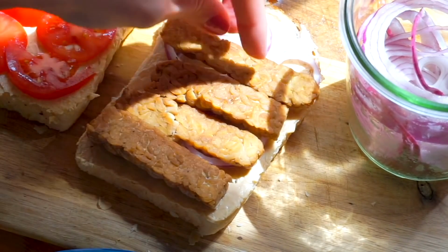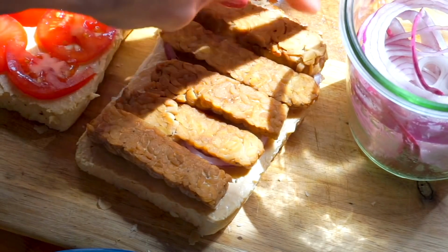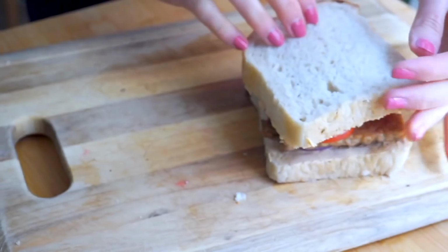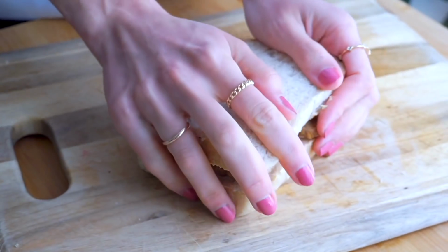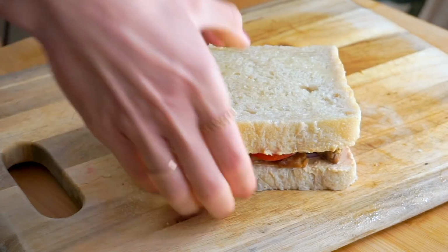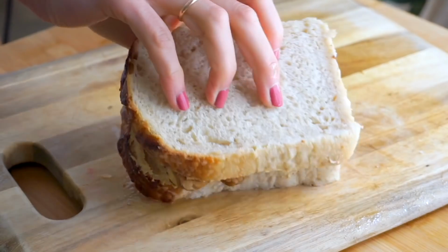Then on top of that, I put some warmed up tempeh bacon. This is a homemade version. It's just tempeh that I marinated in soy sauce, liquid smoke, garlic powder, maple syrup, and water. I just pan fried it, and I actually keep that in the freezer because it's just handy to have on hand. I spray both sides with avocado oil.